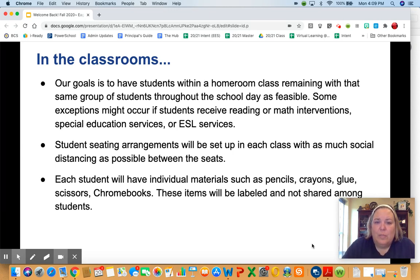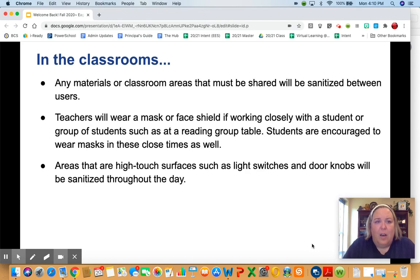Seating arrangements will be set up in each class to allow for as much social distancing as possible between seats. Each student will have individual materials such as pencils, crayons, glue, scissors, Chromebooks. These items will be labeled and not shared among students. Also in the classroom, let's say there are materials or classroom areas that must be shared. They'll be sanitized between users.